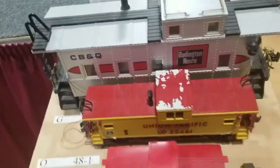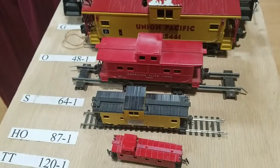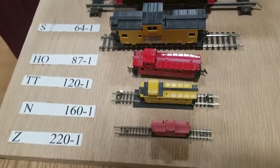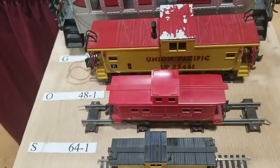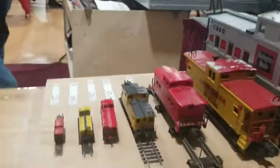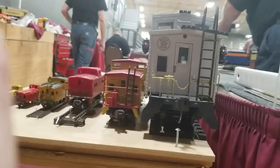G is 22.5, O is 48.1, S 64, 87, 120, 160, 220, Z. N, TT, TT is 120, HO 87, S 64, O 48, G 22.5. Go this way with it. And then I gotta back out for that one.